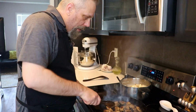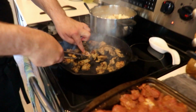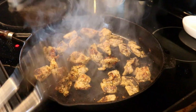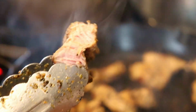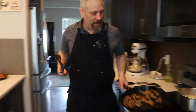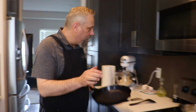When you think you might be ready, you want to check. You don't want this to be raw still in the middle, because that's not going to taste good. Like that, still raw. So we're going to leave this on a little longer. So we'll just check them again, make sure that we got a little pink in there. That's absolutely perfect right now. So we're going to take these off the heat. Makes sense to have a bowl ready, unlike me, but that is absolutely perfect. Nice and pink inside, blackened on the outside. That's exactly what you're looking for.